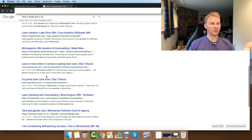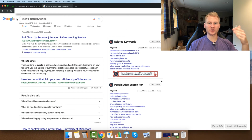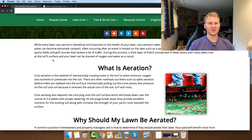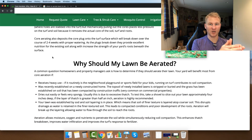So granted, those are pretty high authority sites, especially this news site, but as you build trust and authority in your site and build some PBN links, you'd probably see your site rank for these types of keywords especially. And this blog post here took me maybe, I don't know, an hour and a half to write, if that, and that's with me being really picky with how I write my content.